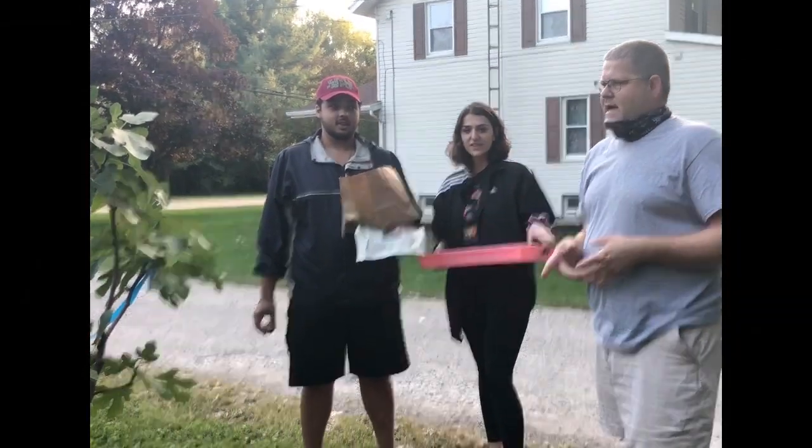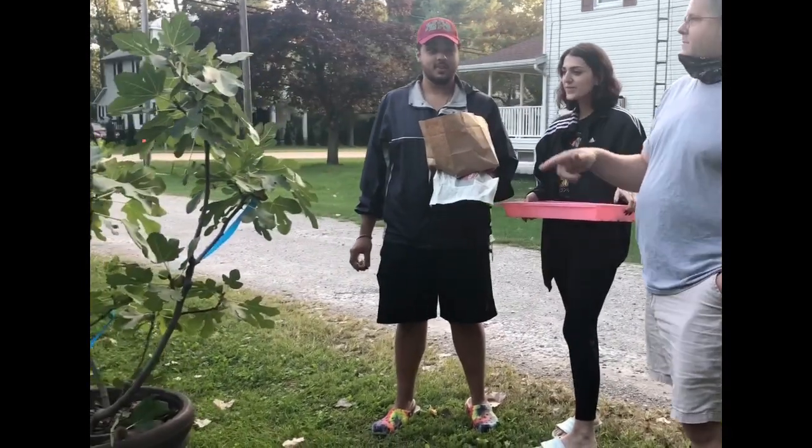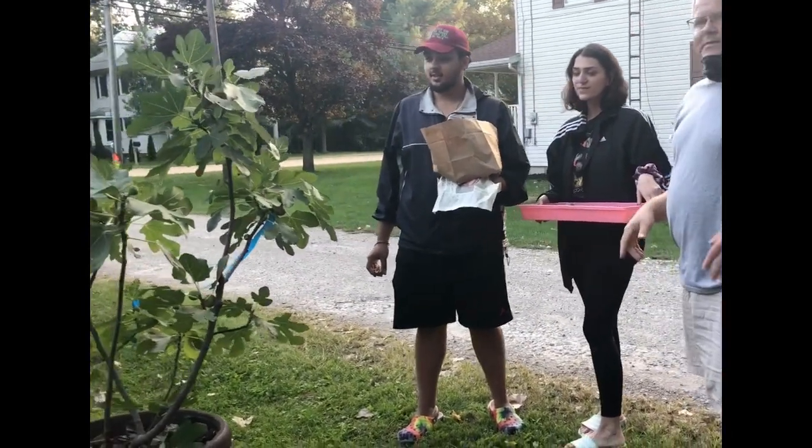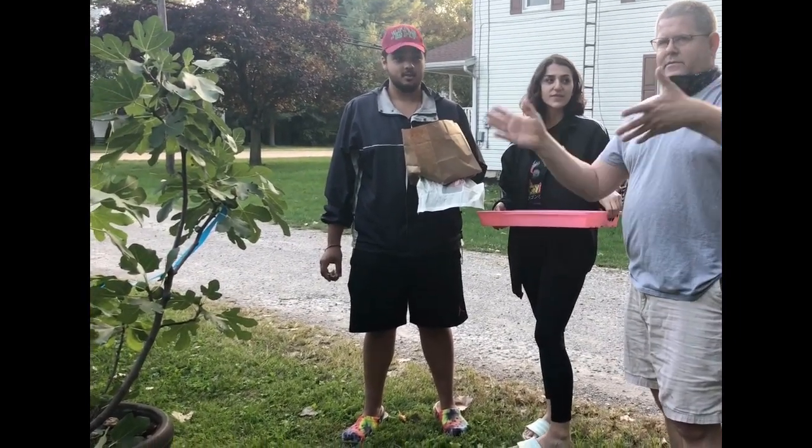Michigan, and we're in the fig patch, and I've got Nick and Alia here from Ann Arbor, and they're picking figs. So they're helping me keep the yellow jackets at bay, and they're tasting a lot of different figs tonight. They helped me pick all my peppers in the back, and now they're tasting some figs.